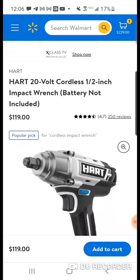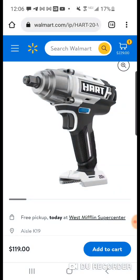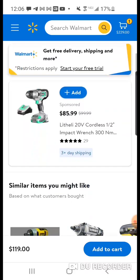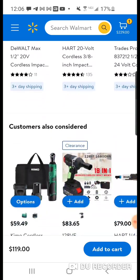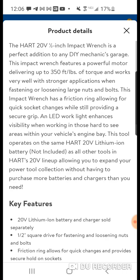We know about the DeWalt mid-range deal right now and some of the hacks we did with the Milwaukee. You know, here's the Lithiel. Yeah, here's the 3/8 for $79. Can't beat it. I think it's a great little impact wrench. And well, yeah, $350 for the half inch friction ring.